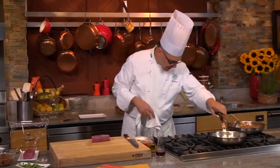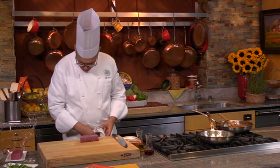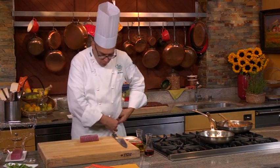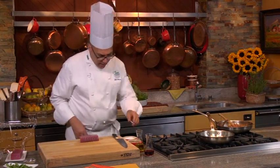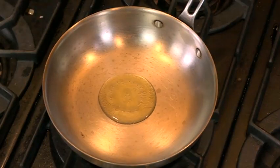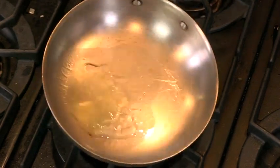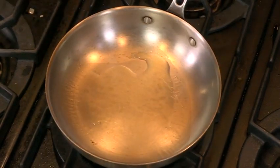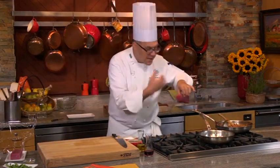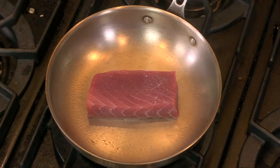And then we'll take this hot pan all the way up, and we'll introduce a little bit of oil, and then the fish can go in. Now the pan should be hot enough that that oil will begin to smoke almost immediately. And so lay this in and lay it away from yourself so you don't splash hot oil on yourself.